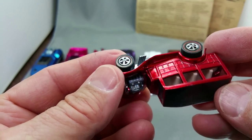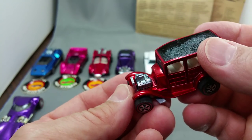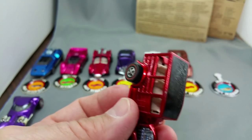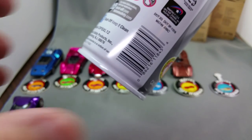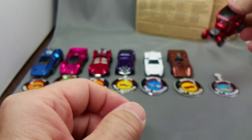She's a deep red. It's very deep. I'm going to blow this one off. Got a little dust on it. Don't forget to have your canned air. Get this at Costco, electronics duster. Six packages for about $20. It's very handy.